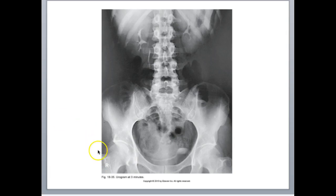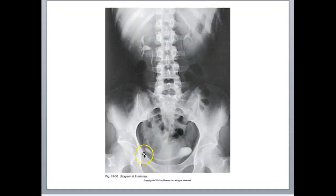So here is a post-void. Normally we have... wait, I lied. This is a 3-minute. Wait a minute. So 3-minute, you can see contrast just starting to head into the urinary system. It's just starting to fill the bladder. None of these are marked, of course, which is awesome. So normally you'd have a 3-minute, you'd have a 5-minute on here.